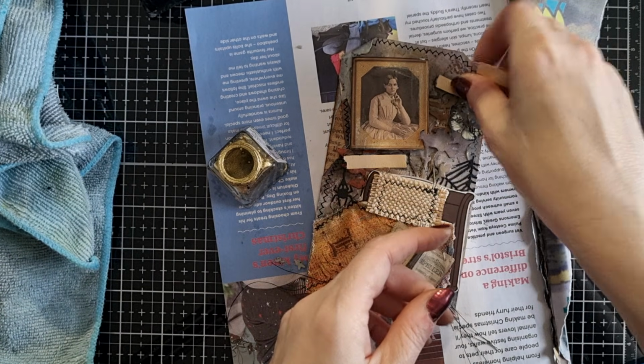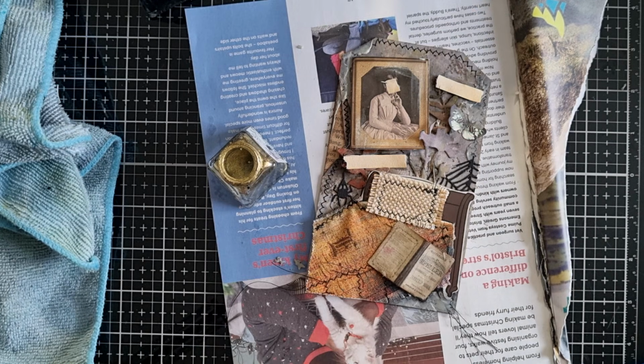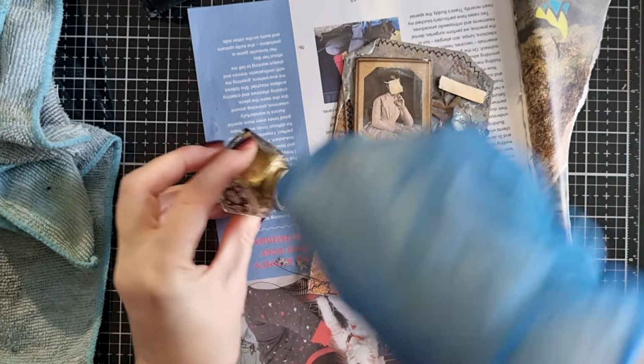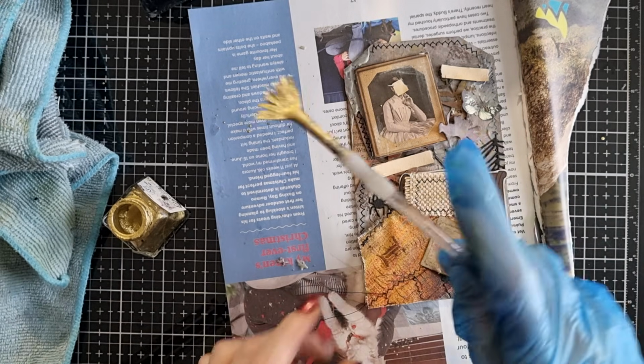I'm going to cover up that. And we're just gently going to cover up her face, but the rest of it's fine. Okay then, let's get my splatter brush. Let's stir this around because again, this gold is a bit clumpy.